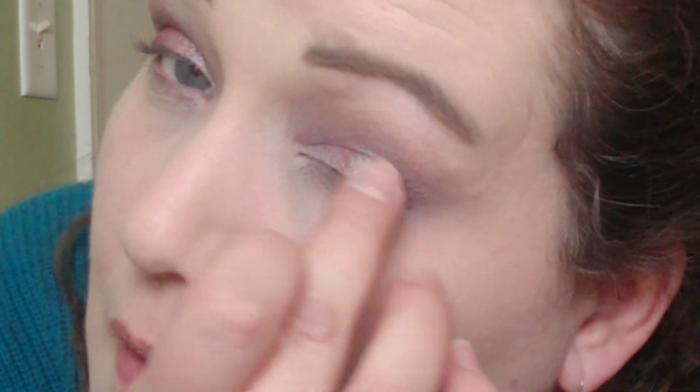Isn't that cool? That's such a cool color. A little carried away on this one. Alright, for lower lash line, I think I'm going to use the kind of olivey green one. I think that was, is it Oh Captain? It's something Captain. That is awesome! Okay, I am really excited.